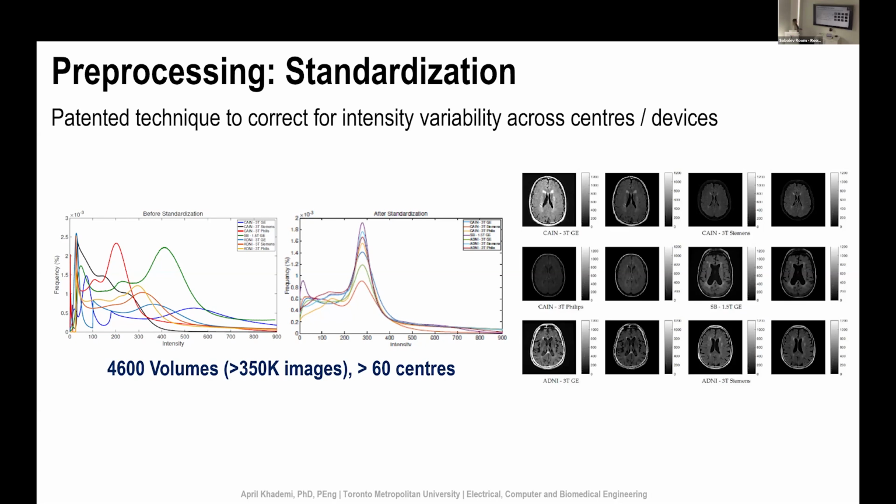In this one, this is a patented technique where we normalize the intensity in MRI images. And so you can see the histogram. These are volume histograms of the intensities for all the different sites. Here you can see that they greatly vary. So for the same brain disease, same patient, if you go to different centers, your histogram is going to be vastly different. So this creates a kind of domain shift.